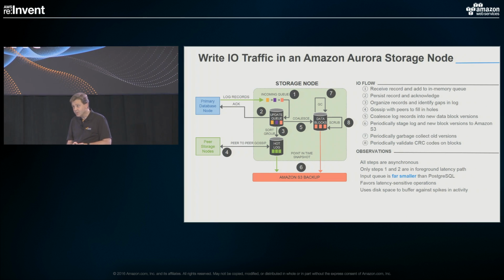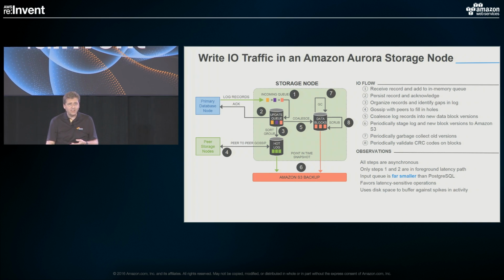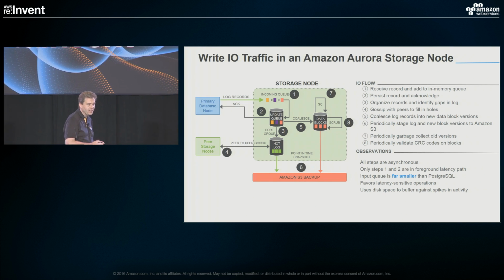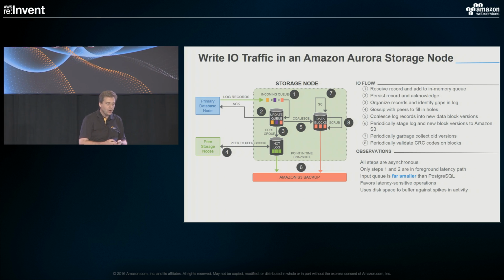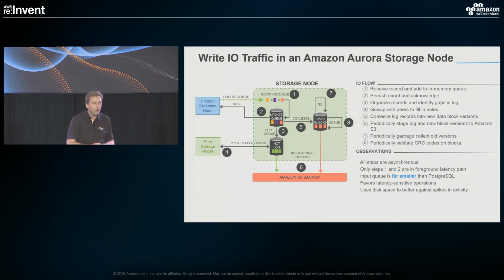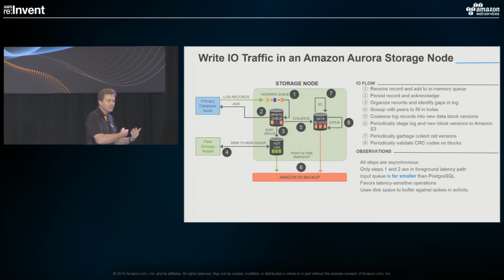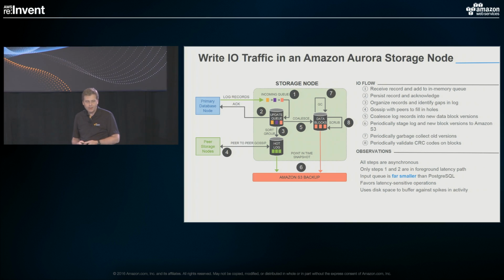Now, all the other stuff which the bottom half of your database does today, and all the other stuff which your storage system does today, is all handled asynchronously by these storage nodes. And that includes organizing records, identifying gaps in the log, gossiping with peers, because heck, maybe I missed an I/O and I have to go get it from my peers. Coalescing those log records into data blocks, because of course there are still data blocks, well, that's just handled asynchronously in the background.